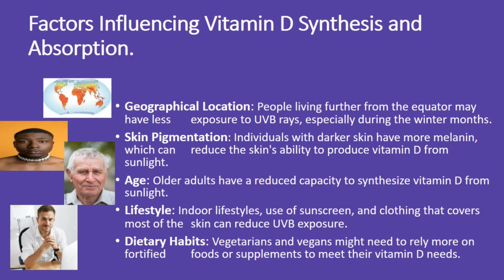Factors influencing vitamin D synthesis and absorption. Geographical location. People living further from the equator may have less exposure to UVB rays, especially during the winter months. Skin pigmentation. Individuals with darker skin have more melanin, which can reduce the skin's ability to produce vitamin D from sunlight. Age. Older adults have a reduced capacity to synthesize vitamin D from sunlight.